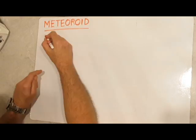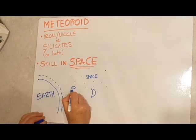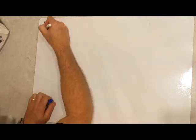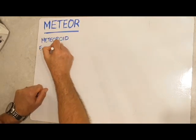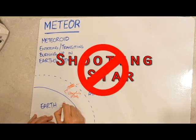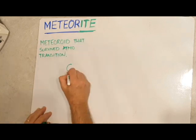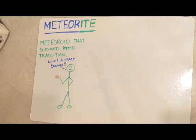But let's talk about the mechanics of a meteor shower and what is actually a meteor. In fact, we'll talk about the difference between a meteor, a meteorite and a meteoroid. Sounds painful. Now, a meteoroid is a lump of iron or silicates, which is rock, tumbling around in space. Next is a meteor. That meteoroid is transiting through the Earth's atmosphere and burning up. People refer to it as a shooting star, but that's actually incorrect. Now, a meteorite is a meteoroid that has survived the transit through the atmosphere, ready to be recovered so you can say, I found a space boondi.